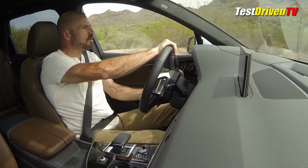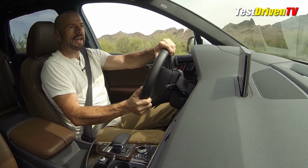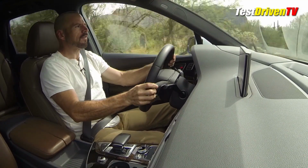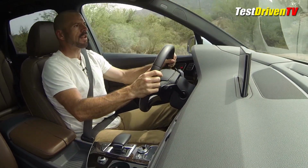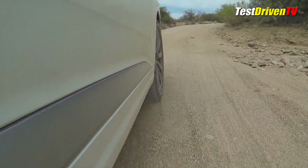Out here on the desert washboard road, I've dialed the suspension down to all-road mode. That's down from the 2 inches of extra ground clearance we had in off-road mode to 1 inch of extra ground clearance, which really fits a road like this where we're not off-roading. It's just a rougher desert washboard road.